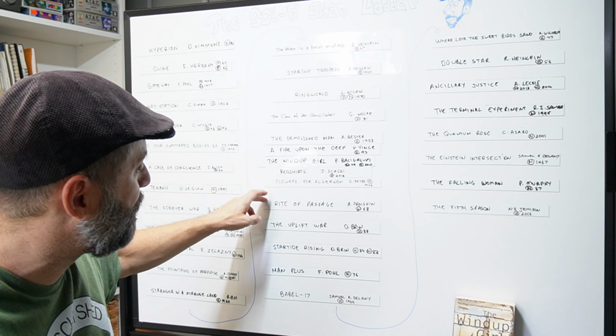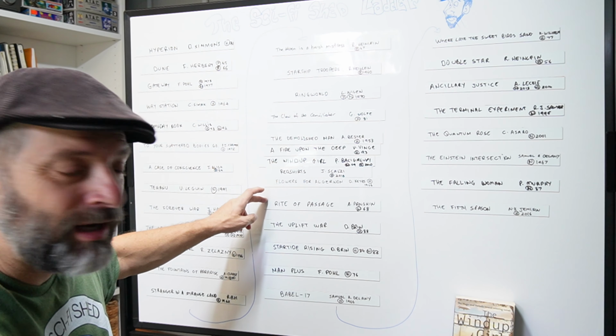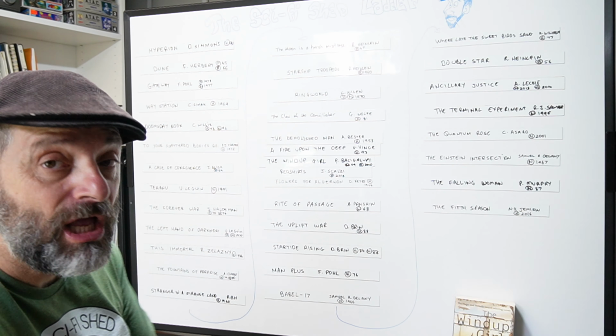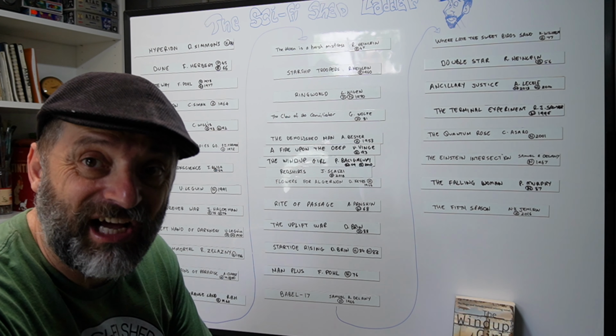Is it better than Rite of Passage? Again, it's a difficult one, but I'm going to say, yeah, it probably is. And it's better than The Uplift War and Startide Rising and Man Plus. Primarily because I did enjoy the writing. Hey, that's where it sits tonight in our Sci-Fi Shed Ladder.